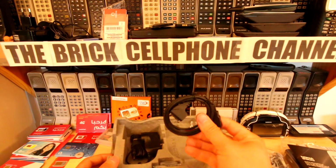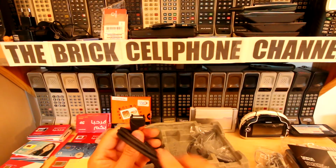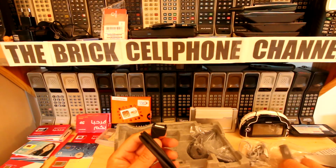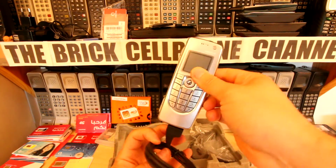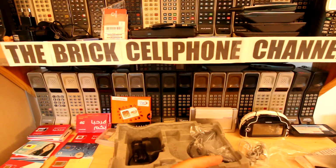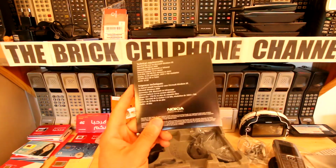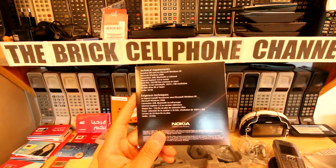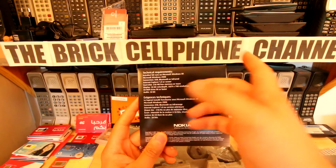You got an interface cable, and this was obviously USB, so this would connect to the bottom of the phone, like so. And the other end would go to your computer. I think the software ran on Windows 2000 and Windows XP. What does this say here? Technical Windows XP or Windows 2000. There you go. That's what I said.